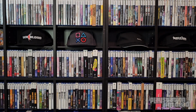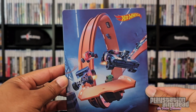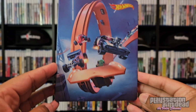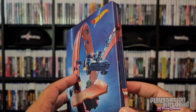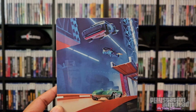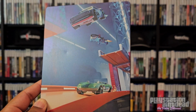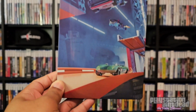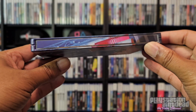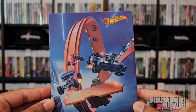So next up, we have Hot Wheels Unleashed. I think they just announced a new version, Hot Wheels Unleashed 2, coming out this year already. But this one came with the Challenge Accepted Edition. And at least here in the States, I want to say it was a Walmart exclusive, because it came with an actual Hot Wheels car. No spine name on the side, which kind of sucks if you're trying to display it. You can't see what it says, but yeah, Hot Wheels Unleashed.